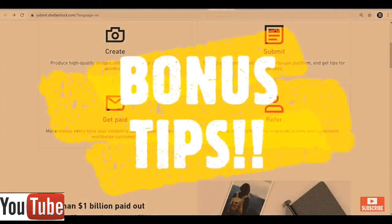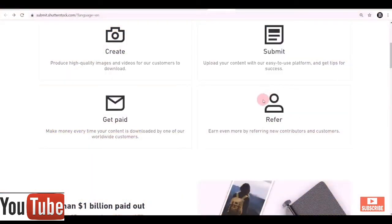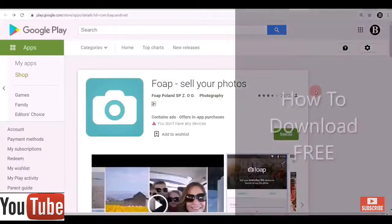Now whenever you sign up on Shutterstock, Shutterstock has a way of referring, whereby you can refer your colleagues, your friends, and then earn more money. This one is also very amazing, because you'll earn more money while referring and also sharing with your friends and family, whoever wants to join this, and you'll get paid.